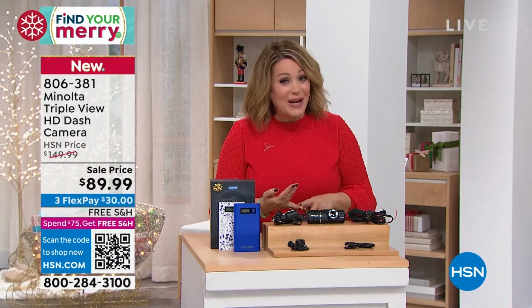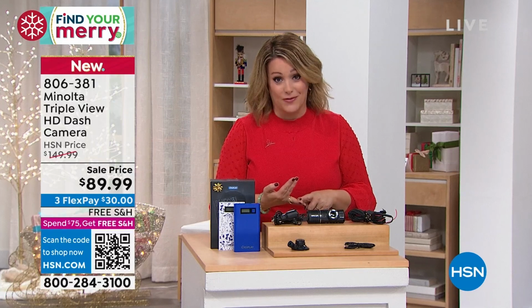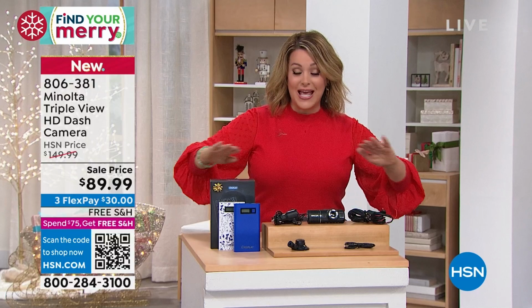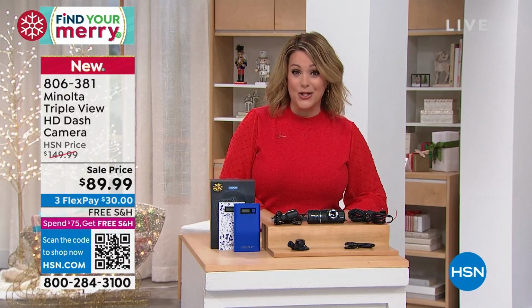Do you got a young one driving for the first time? Do you have elderly parents that are driving and you're their caregiver? You want to make sure they're safe as well. Never again. You could even save some money depending on your insurance carrier.